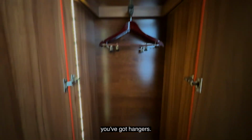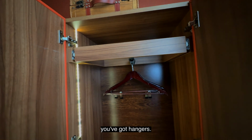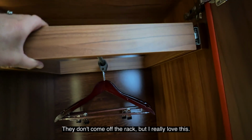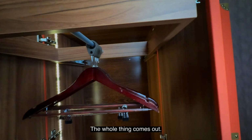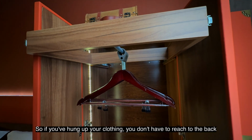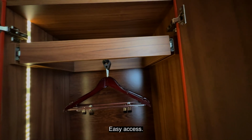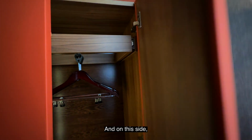There's a safe on the bottom, and you've got hangers. These are those permanent hangers. They don't come off the rack, but I really love this. The whole thing comes out. So if you've hung up your clothing, you don't have to reach to the back. Easy access.